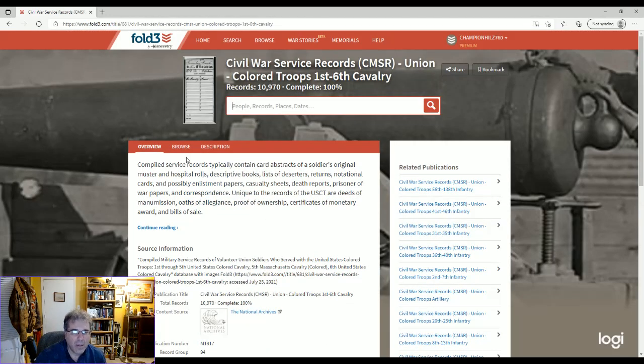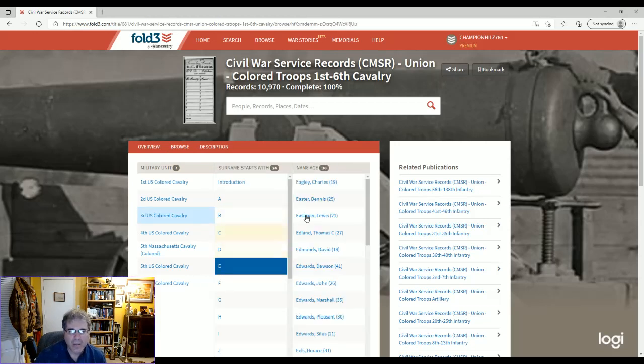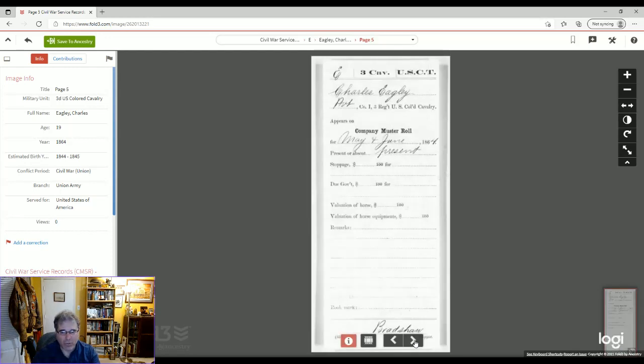Click on, and then Browse, and then 3rd U.S. Colored Cavalry. And let's pick a letter at random, E. Okay, Charles Eagley. And then here's his service record. And you can do this for your relative. Just go to the last name, and then again, here's basic information. Charles Eagley, Company I, 3rd Regiment, United States Colored Cavalry, age 19 years old, height 5 feet 6 inches, complexion black, eyes black, hair black, where born, Holmes, Mississippi, probably talking about Holmes County, occupation field hand, he's a former slave that escaped, when he enlisted and where, by whom he was enlisted, and remarks, died November 28, 1865 at Vicksburg. So you can find all kinds of information about your relative in these service records.